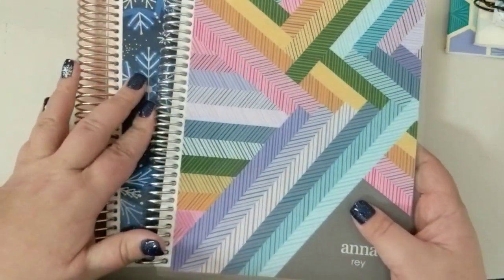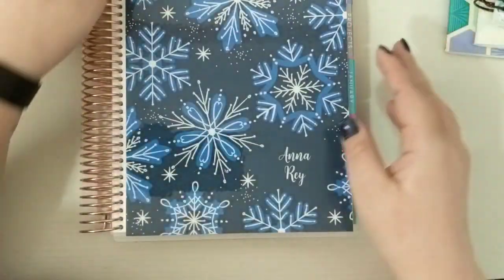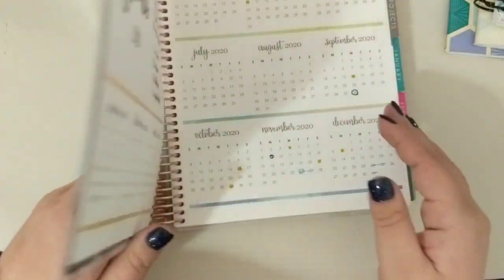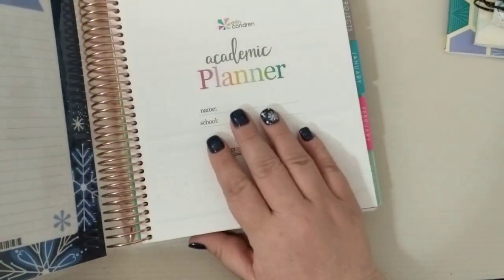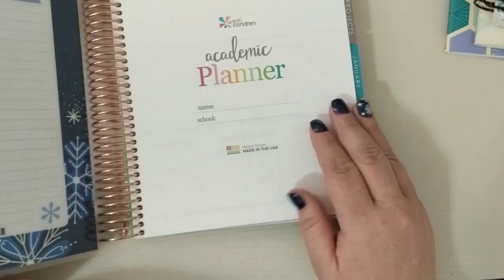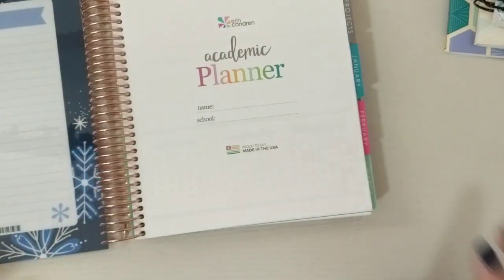All right, excuse me. Now we get into the main planners. These will stay at home. This one, I'll go through this one second. It's kind of a lot. So this is the Erin Condren Academic Planner. It's 7x9. This one runs January through December. It's 12 month.